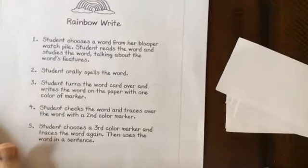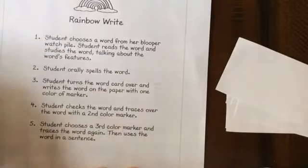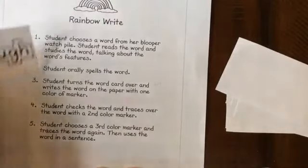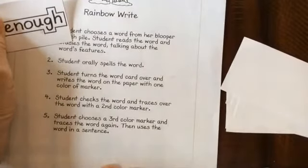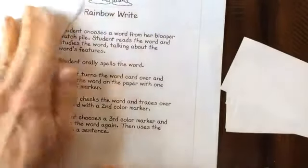I'm going to pull out the Rainbow Write instructions. It says to choose a word from your hard word pile. So I did that. I chose the word enough. And you're going to orally spell the word. So I'm going to say it a bunch of times to myself. E-N-O-U-G-H, E-N-O-U-G-H. Then I'm going to turn it over.